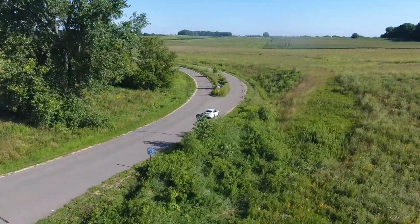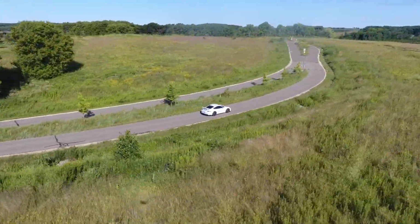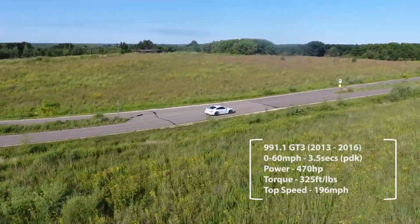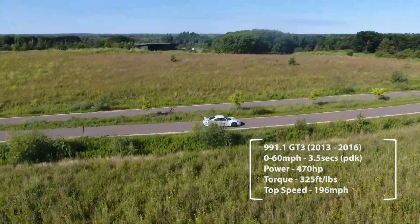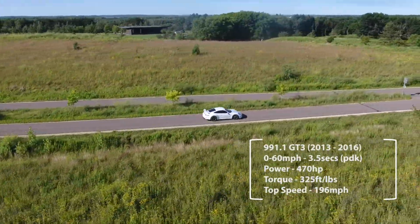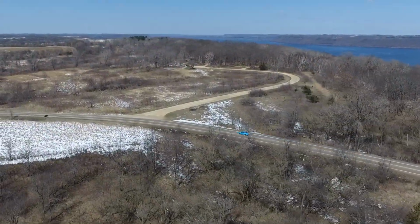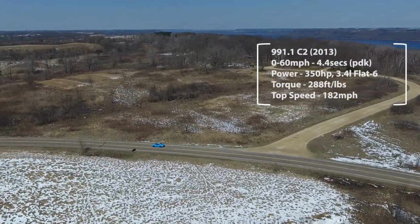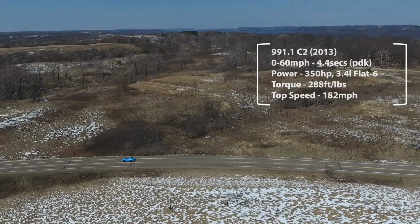Even a casual part-time Porsche enthusiast can notice the difference between a GT3 and a base Carrera. It looks different. It has the fixed wing, it has a sportier front bumper, but underneath that fixed wing is a 3.8 litre engine as opposed to my 3.4 litre engine, and that takes you from 0 to 60 in 3.5 seconds with 470 horses. My base Carrera takes you from 0 to 60 in 4.4 seconds with 350 horses. Now, of course, the GT3 is more powerful.